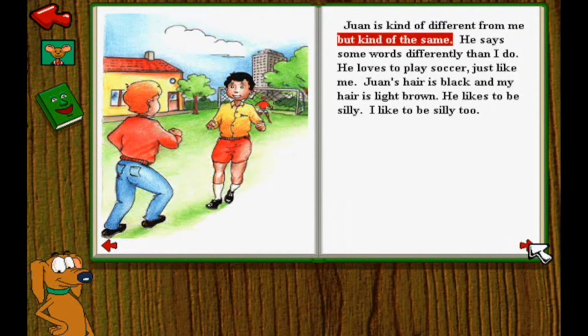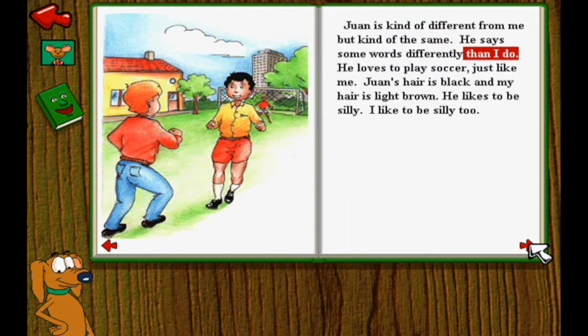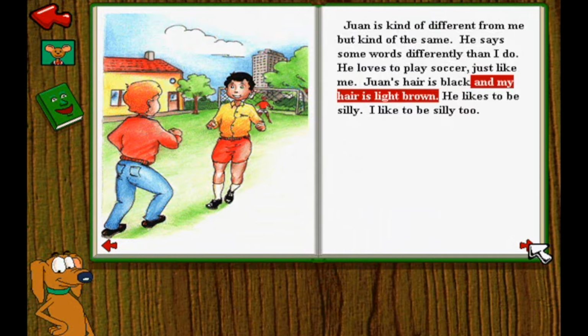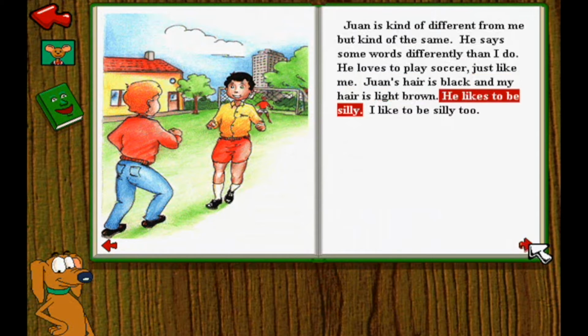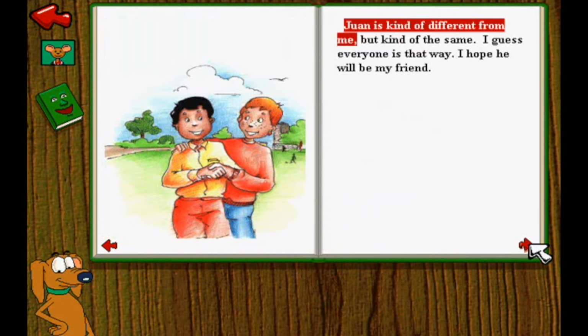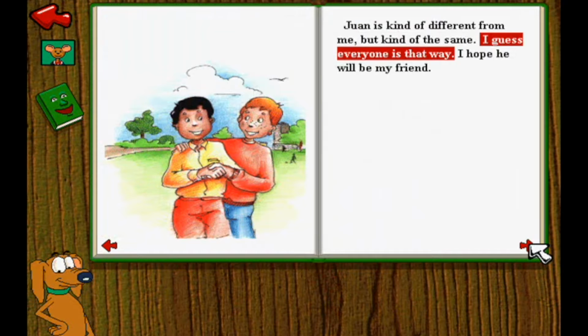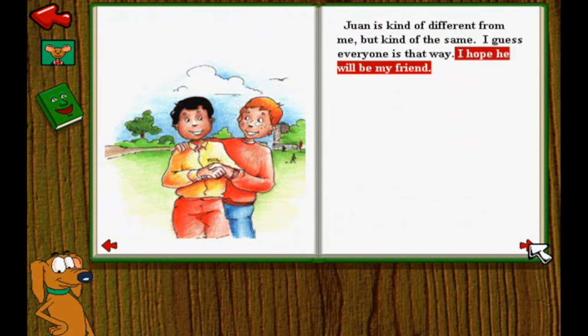Juan is kind of different from me, but kind of the same. He says some words differently than I do. He loves to play soccer just like me. Juan's hair is black, and my hair is light brown. He likes to be silly. I like to be silly, too. Juan is kind of different from me, but kind of the same. I guess everyone is that way. I hope he will be my friend.